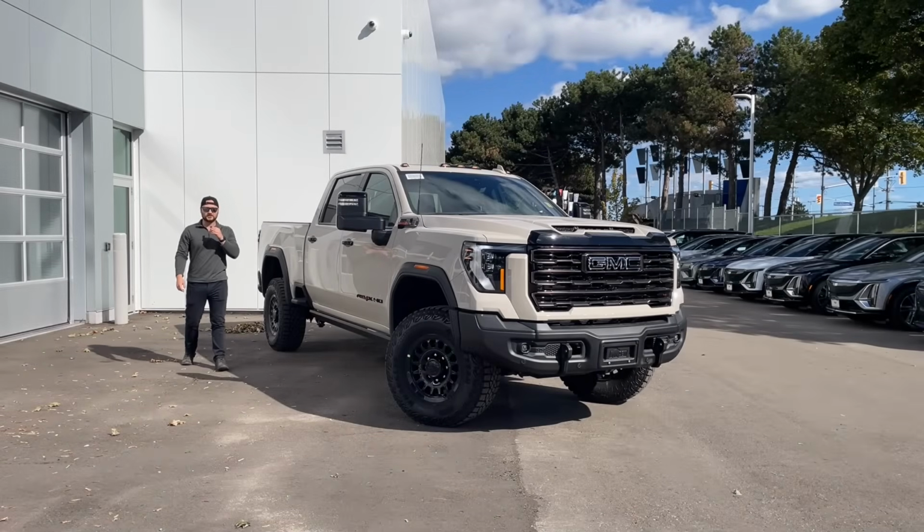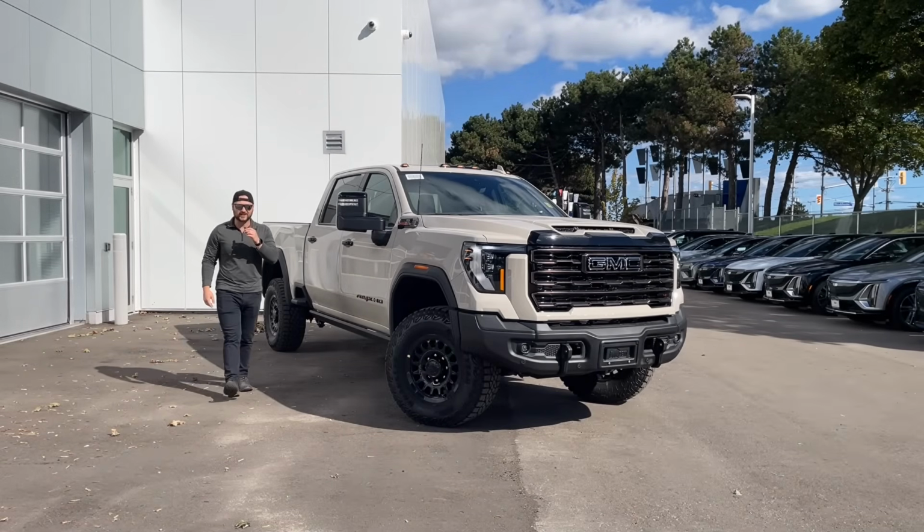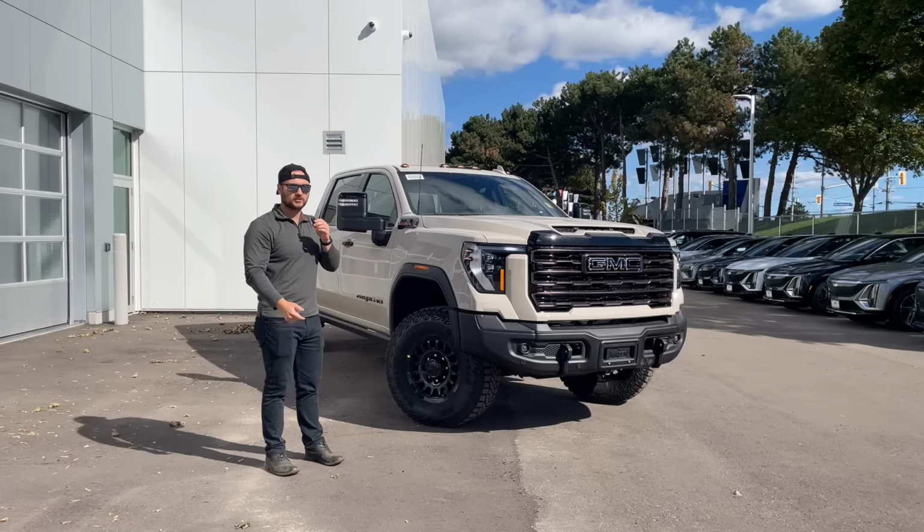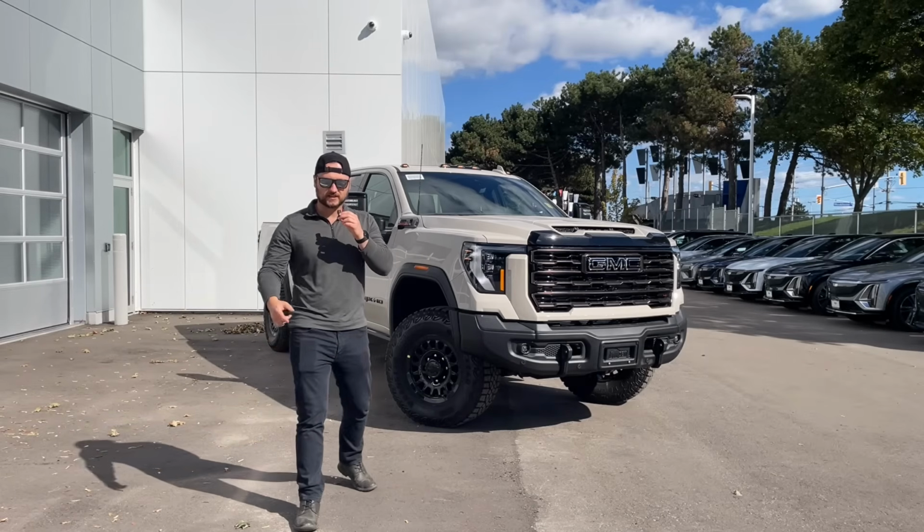This is a 2026 GMC Sierra 2500 AT4X AEV in this stunning Coastal Dune color. We're going to do a walk around and a review on it. Let me know what you guys think.